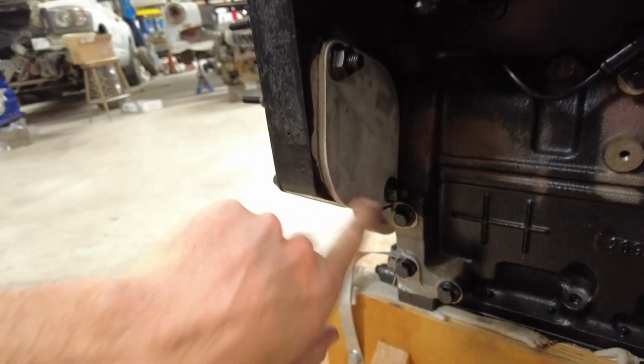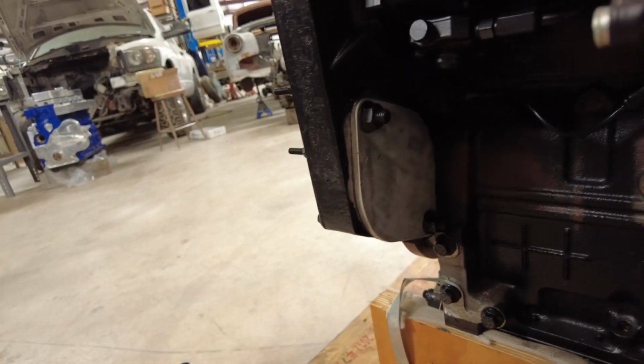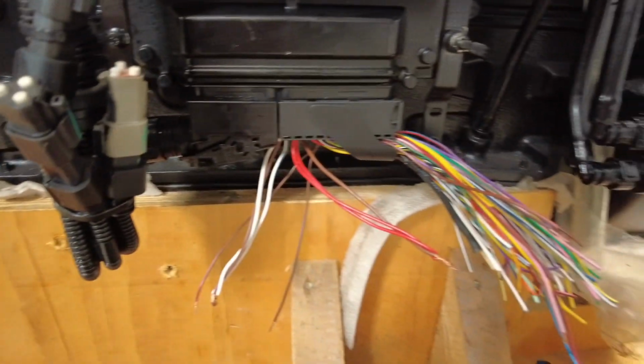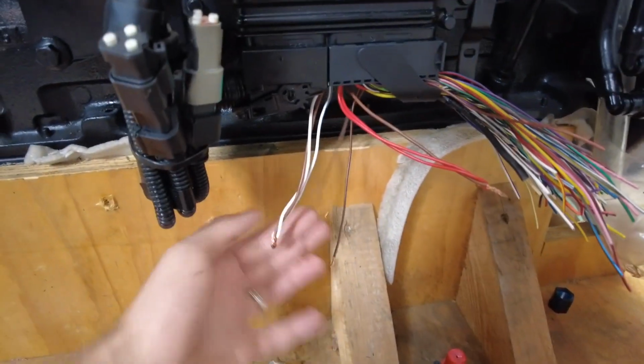We had a block off plate we've used before on other 12 valve builds where this wasn't necessary, manual gearbox and stuff like that. So we happen to have one of those here. Threw that guy on. We've got the few powers and grounds tied together. I've got a couple of other loose ends that are out here.